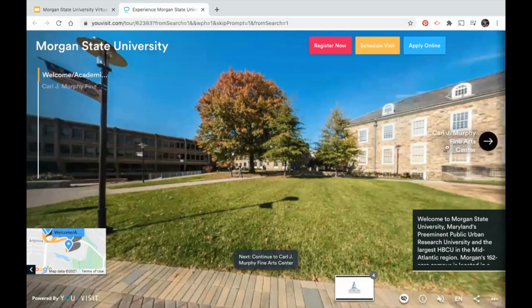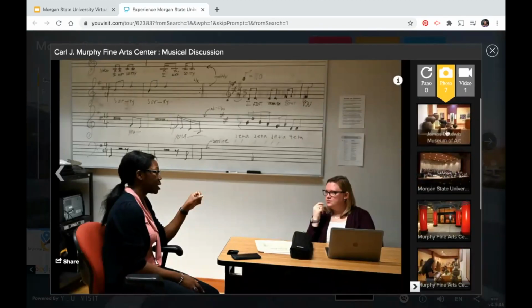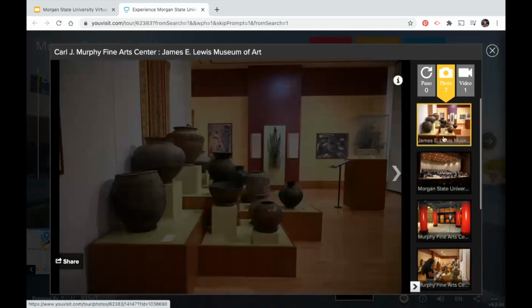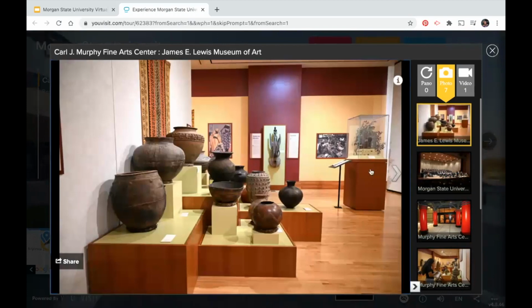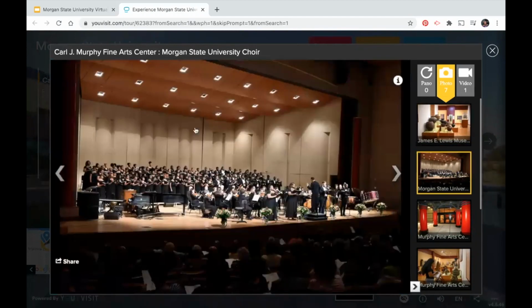So now we're going to move on to the Carl J. Murphy Fine Arts Center. Okay, so you can see here that Morgan offers a wide array of fine arts majors and opportunities. Here you have the James E. Lewis Museum of Art, which is really cool. This is a beautiful museum that's located within one university. I'm very impressed. Here it looks like they have the Morgan State University Choir. It's very huge. And they even have an orchestra. It's beautiful.